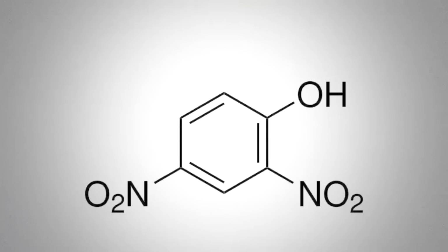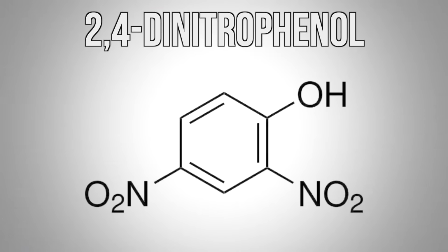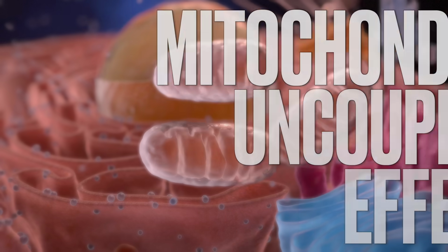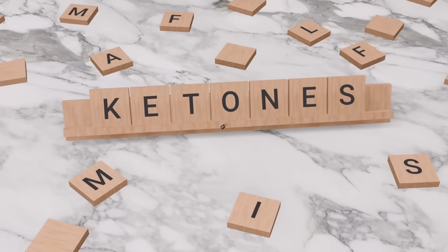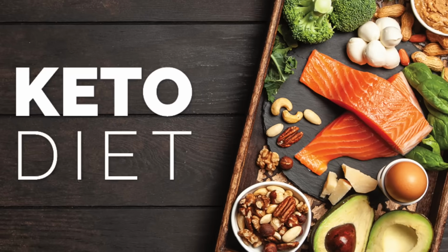Now, remember when I talked about that drug 2,4-dinitrophenol? Apparently, there's an interesting connection between phenols, right? Polyphenols and just regular phenols. The chemistry of phenols apparently can create a mitochondrial uncoupling effect. Now, there's some other things that can create this uncoupling as well. Ketones. This is probably one of the reasons why people lose more weight when they do the ketogenic diet. And of course, ketones actually help the mitochondria just work better in general.